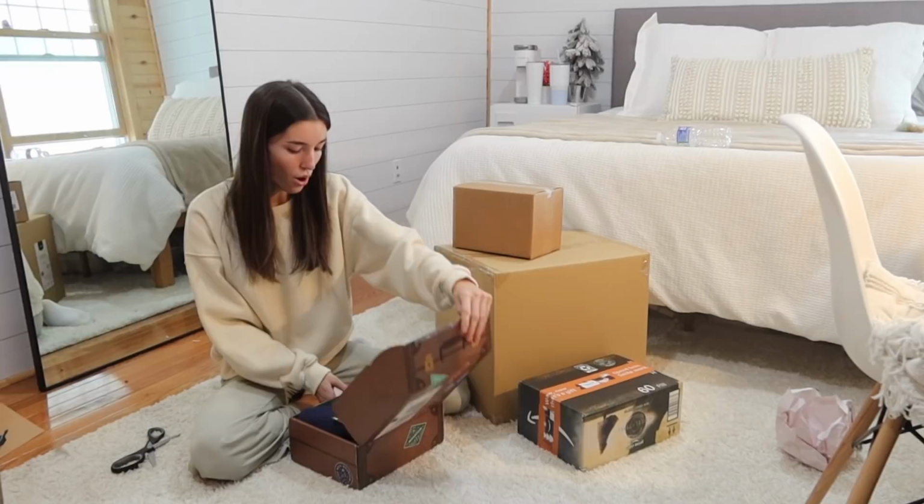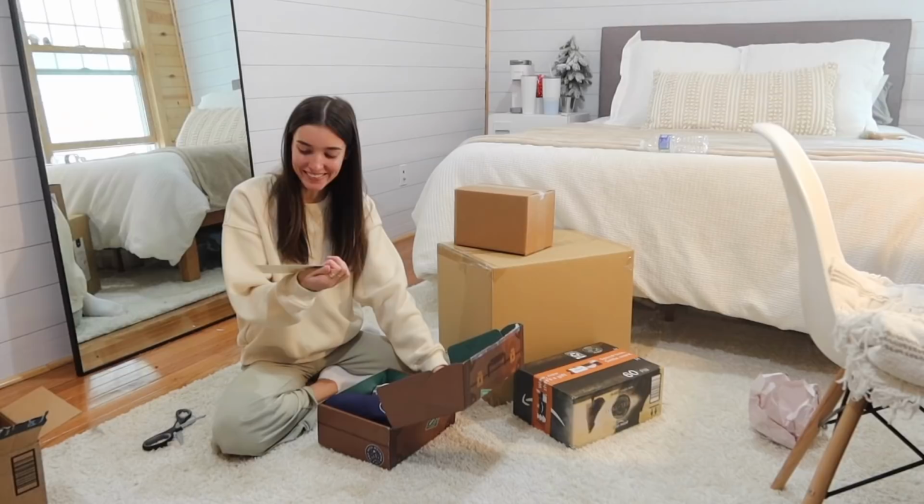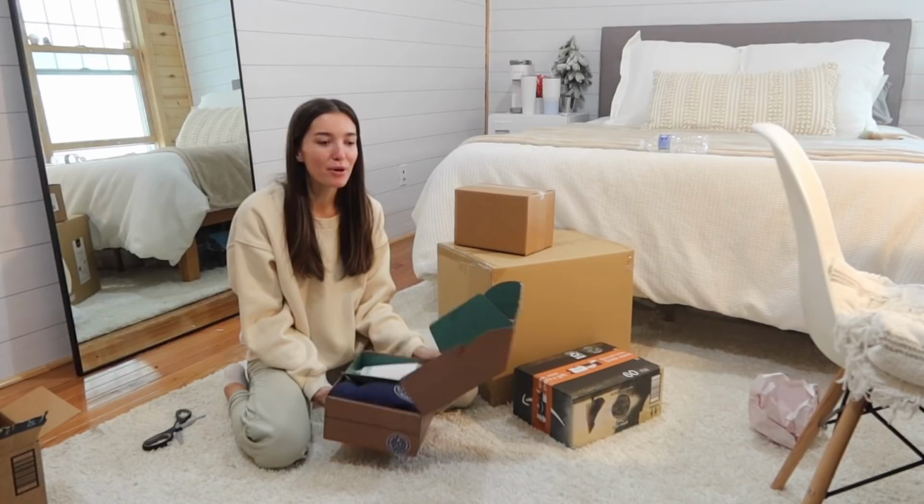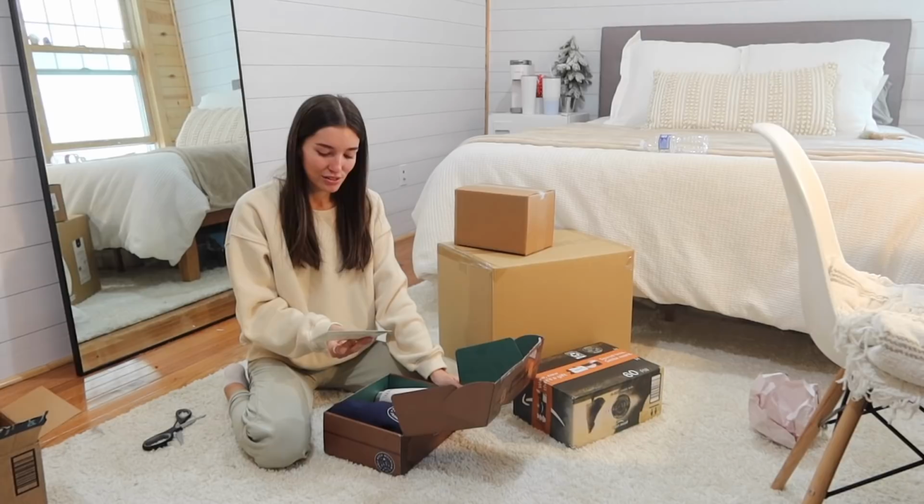Management sent me a little Christmas present. That's so cute. Table Rock Management is just the best team ever. I seriously love working with them. Everything's always so smooth, and they send these cute little Christmas packages. I remember I got one last year, and then they also sent a summer one. So fun.